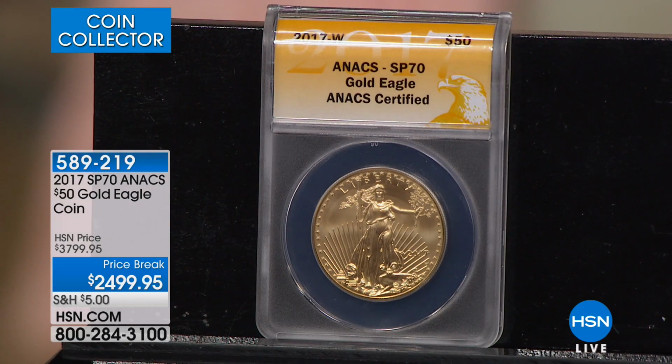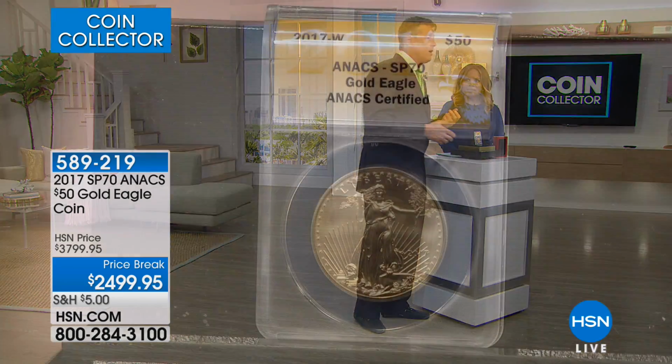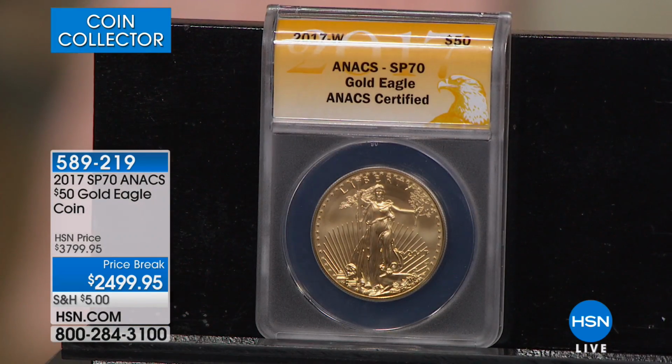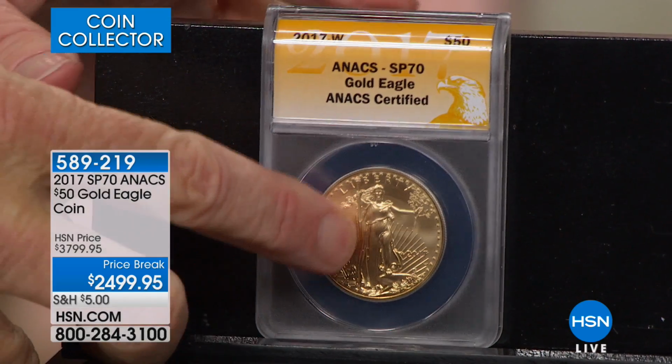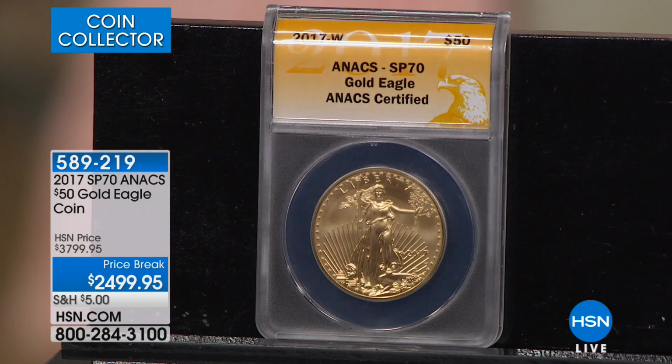As a matter of fact, you've basically got to go back to get the rarity of this coin. There's only 5,000 of these coins that were made. To get an American gold coin of this rarity, you have to go back to 1884. That was the last time the United States government made a gold coin that was as rare as this coin. And for some unknown reason, you are now saving $1,300 on this coin for 16 more coins.